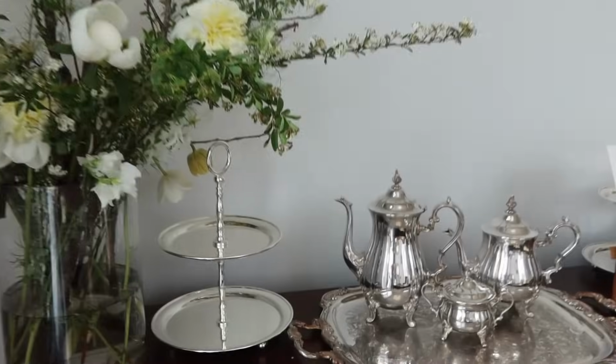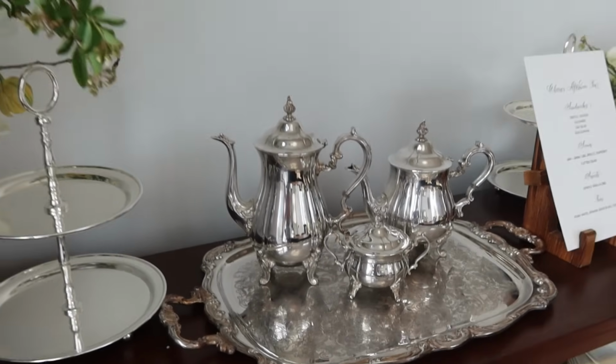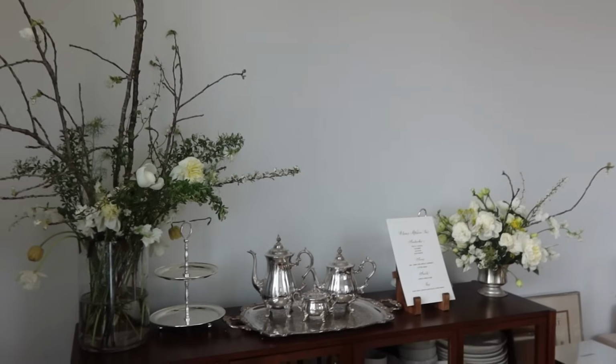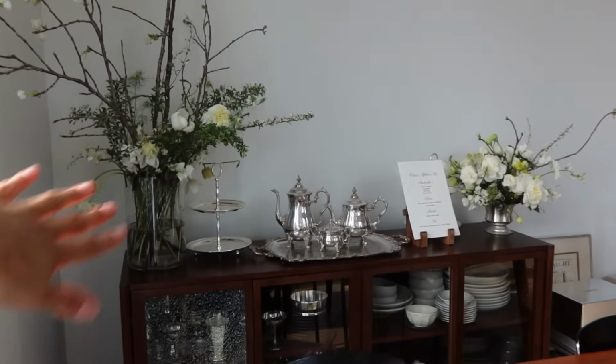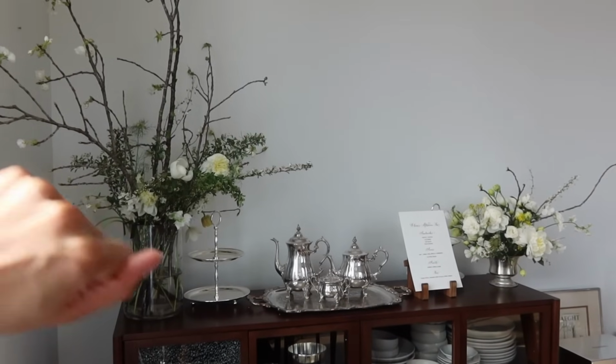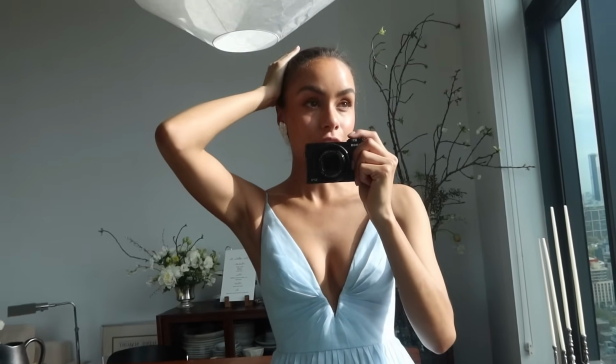My assistant came over today and helped me polish the silver, and it's looking way better. So yeah, this is kind of where I'm gonna leave things off today. This was literally a full day of work just to do the florals, but I'm so happy with how they turned out. I hope they don't die before, which actually I forgot to tell you guys.